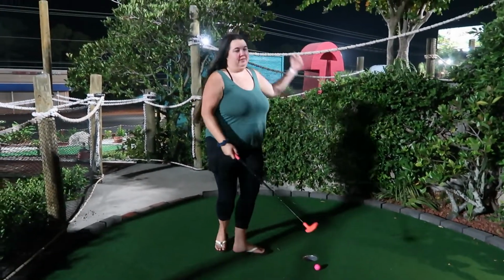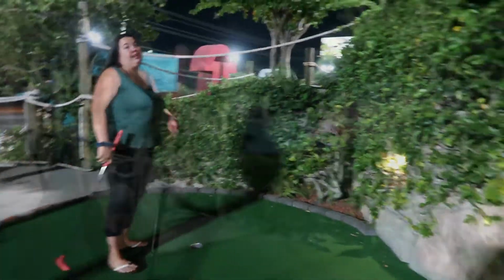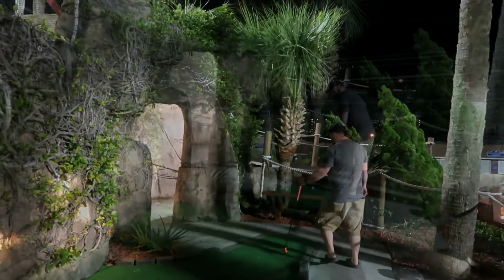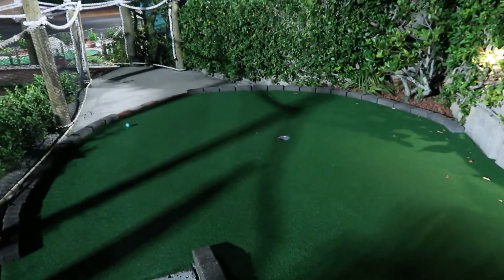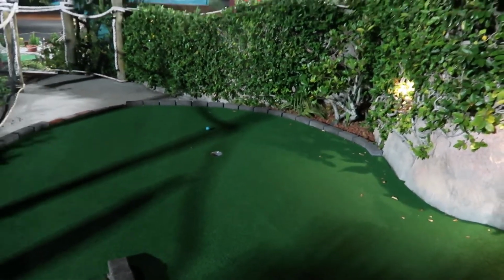I see some sign of gold this time. And this was a what, par two? Yeah. I got it in three. We'll see how Chris does. Let's see if he can do better than me. Whee! I would have been so mad if that was a hole in one.